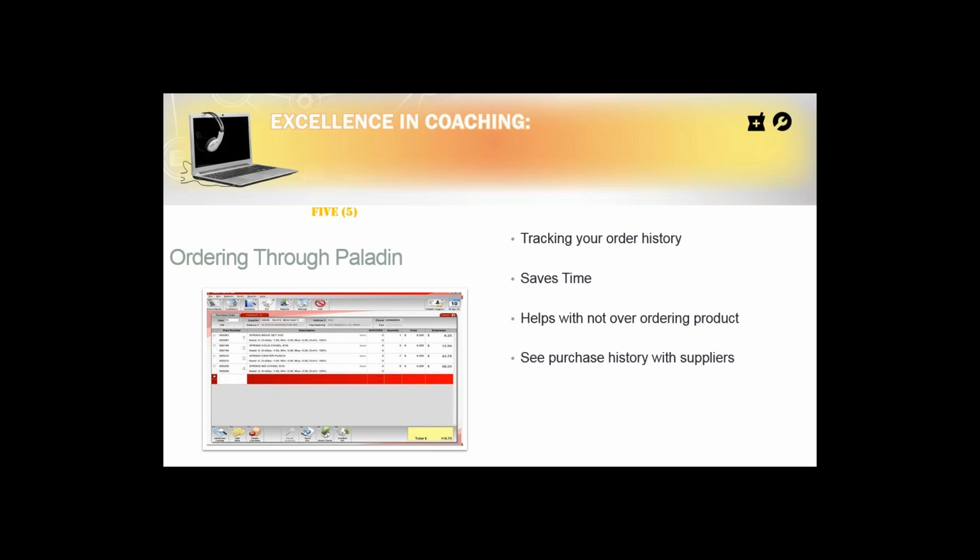Well, again, it's kind of like cycle counting. You don't start with the biggest. You start small. You make baby steps. We've heard that before. You make baby steps and just move your way into ordering through Paladin.